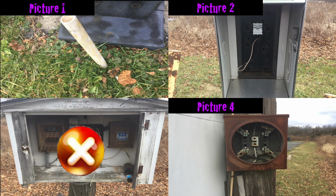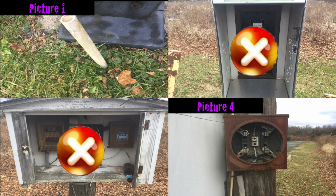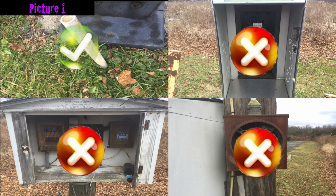Picture 3 is incorrect. Picture 2 is incorrect. Picture 4 is incorrect. Picture 1 is the correct one. Picture number 1 was correct. It's inside the white tube.